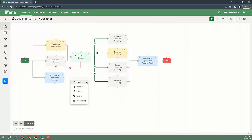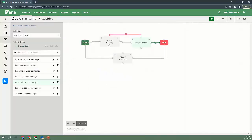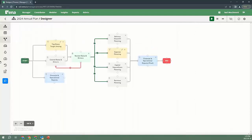A simple right click, I can add new steps, an input step. That was Frank. He was inputting information into his budget. The review step is the next one in line, and so on and so on. If we go into the expense planning, we can see this is where Frank was working, right, on the New York budget. When he submitted it, it goes to the next step, the review. From here, it's either going to be approved, move to the next step, or it's going to be rejected and go back to Frank.